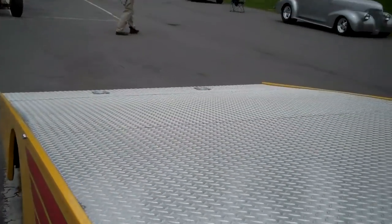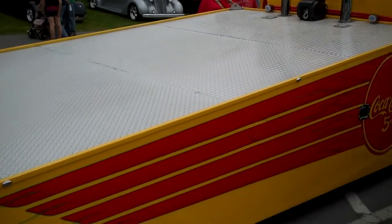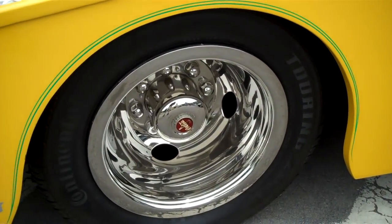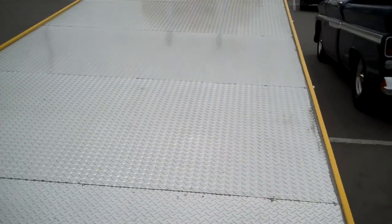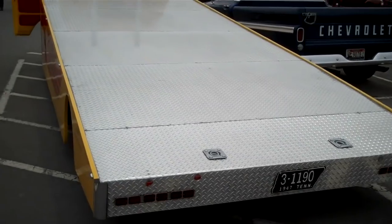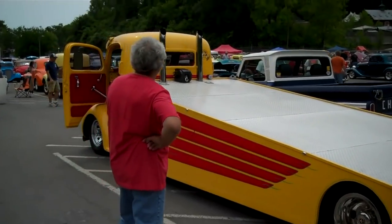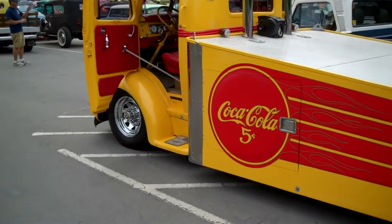Get back here. It says it was built by Dumb and Dumber. Look at the center caps. Coca-Cola. It's in the details, folks. That's what makes it cool. Car hauler. It's got the stacks coming out the back. How cool is that? Let's look up here in this interior.